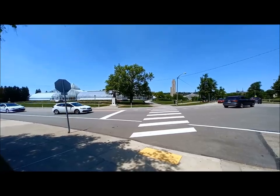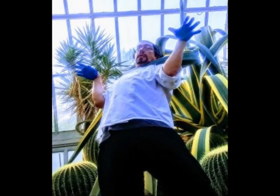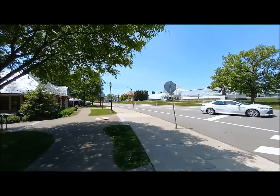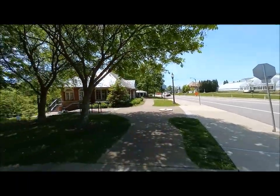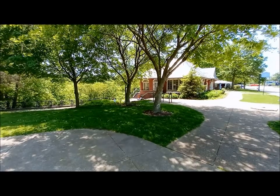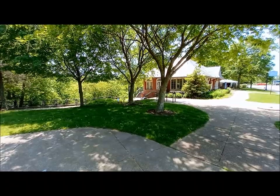Used to actually work there at one point in time. Boy, don't miss that. Gotta say, much happier at the comic book shop. But what we're gonna do is walk down those steps and descend into the park. And that is when the fun really begins.